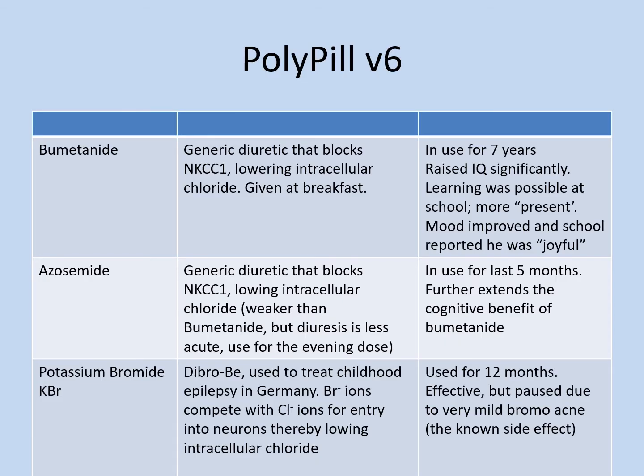So to sum up, you can see for each element of the polypill what its biological effect is and what its cognitive behavioural effect is. For bumetanide, given at breakfast once a day, it's a diuretic, it's lowering intracellular chloride. I've been using it for 7 years, and it raises IQ. It was commented at school that, having been using it for a month, basically over the Christmas holidays, he was so much more joyful and he was present, and he was able to participate.